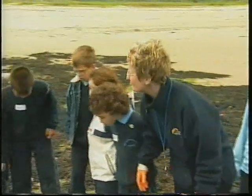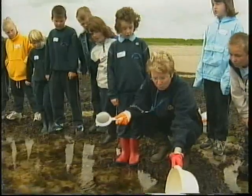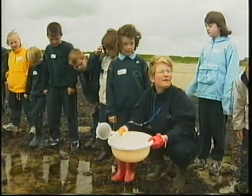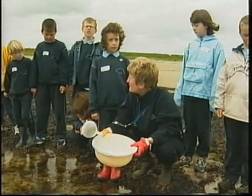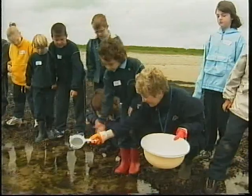Right, can everybody see? Now, is everyone listening very carefully? What will I put into the bowl first? Water. Why must I do that? To keep them alive. To keep them alive? Yeah. The creature will die. Yeah, and it's very important to do that, isn't it? And what am I going to do with the sieve? Catch what I can get.